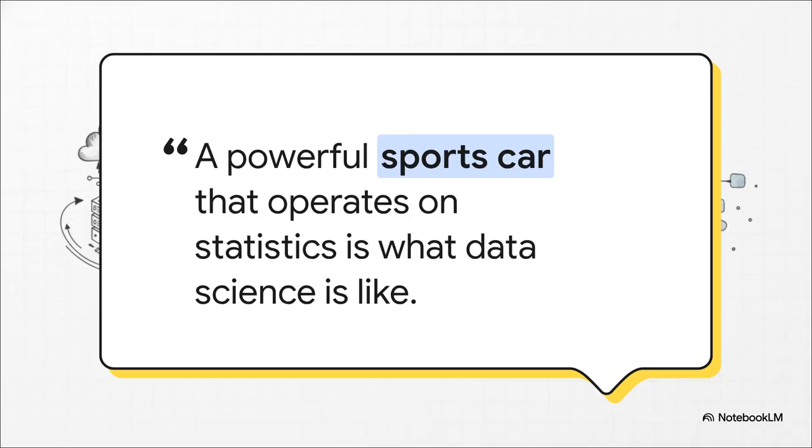Okay, let's kick things off with this analogy because it's perfect. Picture data science as this incredibly sleek, high-performance sports car. It's powerful, it's fast, and it can take you amazing places. But what's really making it go? What's the engine under the hood? Well, that engine is statistics. It's the absolute powerhouse that takes the raw fuel, the data, and converts it into pure, unadulterated speed and insight.